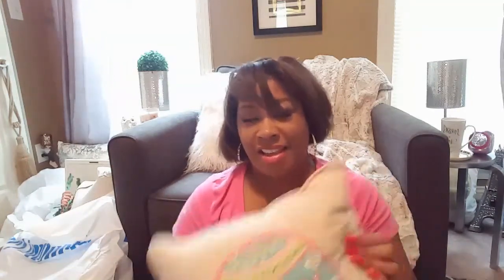90% off of $29.95 is $3. Just rounding up. $3 for these pillows. So I got five of them. I got all of them that they had. I think it was five in that basket.